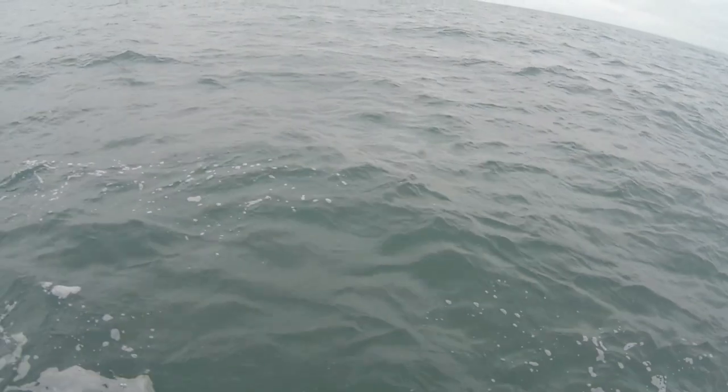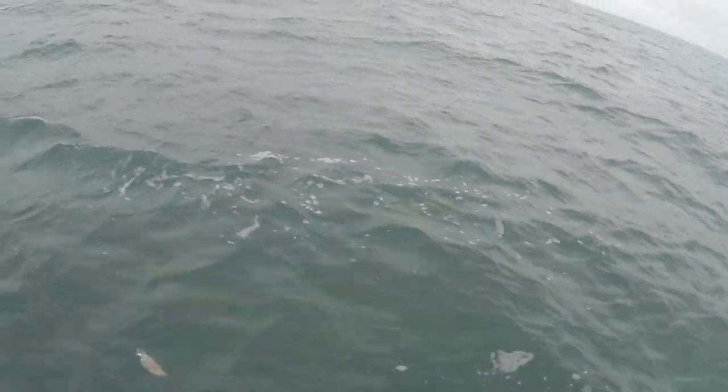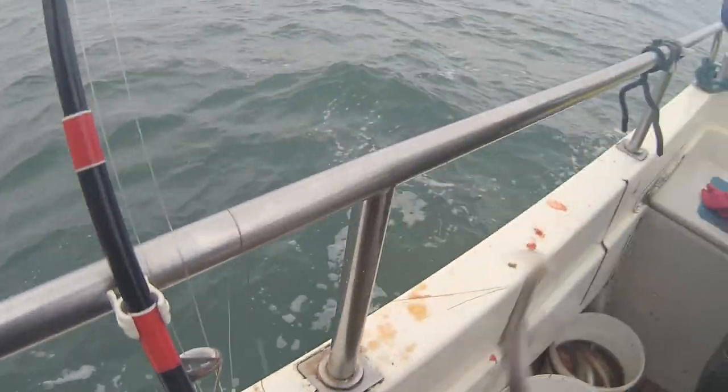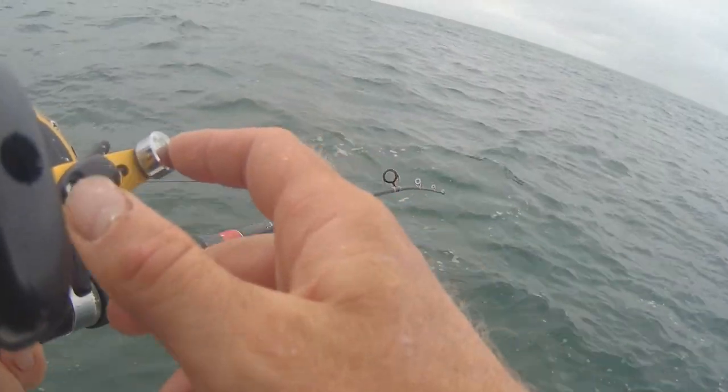And coming up over the rail now is another nice tope. Unfortunately, not caught by me, but caught by the gentleman just fishing down to my right hand side.